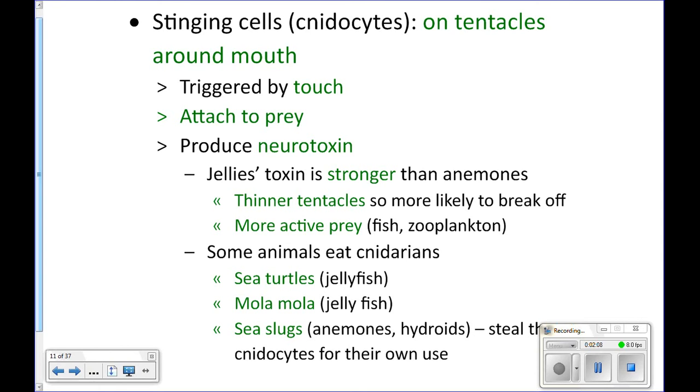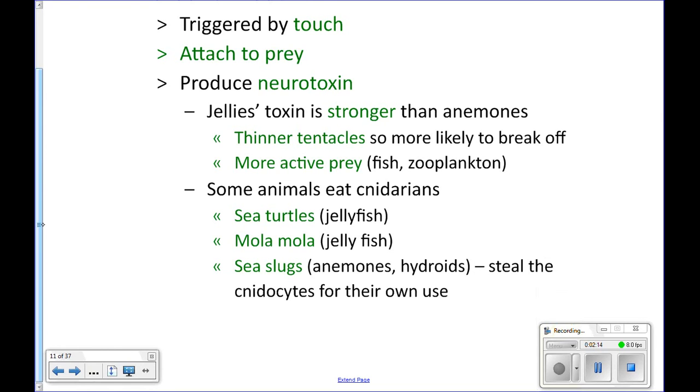You also have certain kinds of animals that can eat cnidarians. Sea turtles are awesome. They can eat cnidarians.